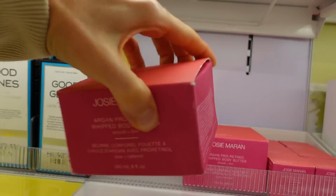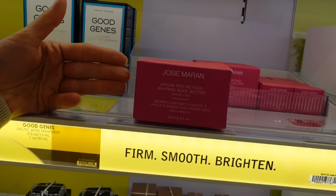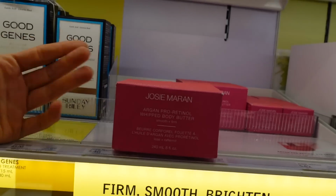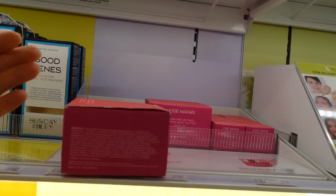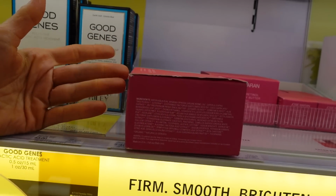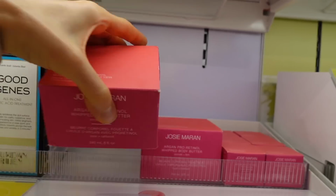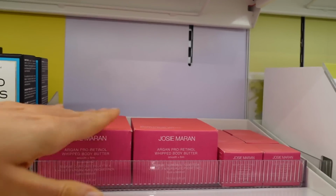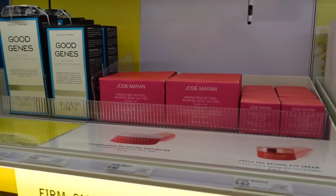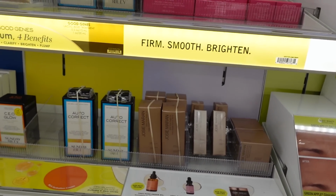Here's a product that's expensive that I actually love. It's the Josie Maran Argan Pro Retinol with body butter. I hate the whole pro retinol thing because there's really nothing in here that is evidence-based. It's just having retinol activity, but it is a really nice moisturizer. I love it. I haven't tried the eye cream, but you guys know me and eye creams. I don't really dance with that devil.